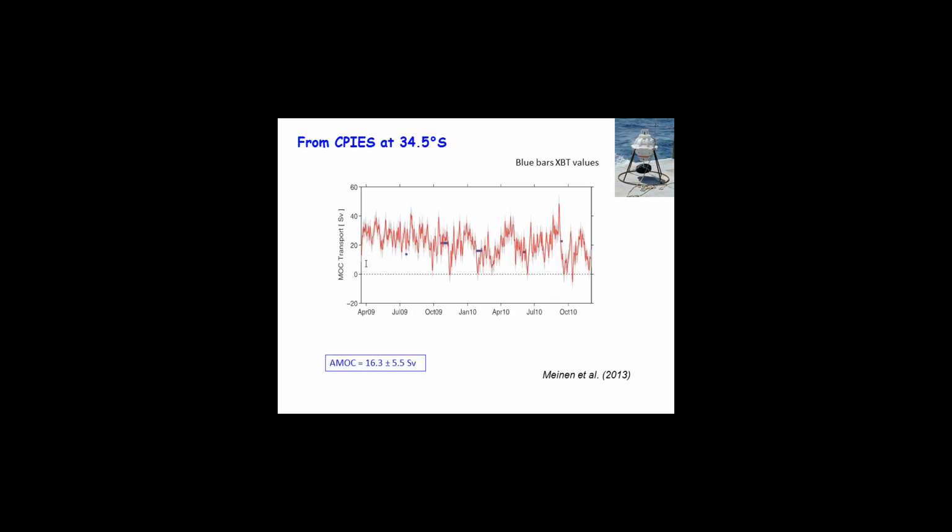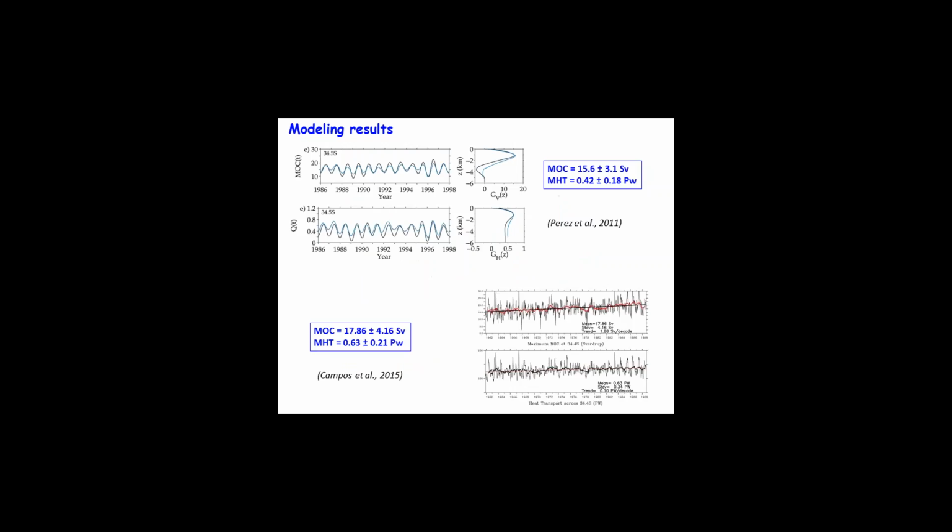This is from the CPIES, in the original work that we did using the very one CPIES that we have in the eastern boundary with the ones that we have in the western boundary, like a difference in pressure and dynamic height, etc. So that's the very first estimate that we obtained. Currently, we are working on doing this much better, now that we have more data. And this is when it was published in 2013. These are the time series, and the blue lines are the values that we obtained with the XBT that we use for comparison. There are plenty of modeling results.